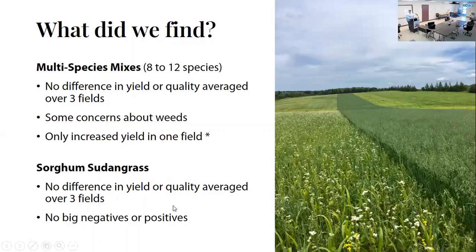The one thing I would note is there was some other research last year where people were concerned about common scab following Sudan grass. We did not see any issues with scab. In fact, in a couple of fields where we did look at this, the scab was slightly less after the Sudan grass than after the control. So we didn't see anything to be concerned about on that.